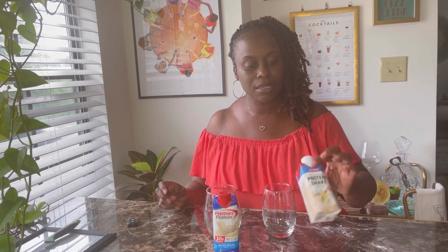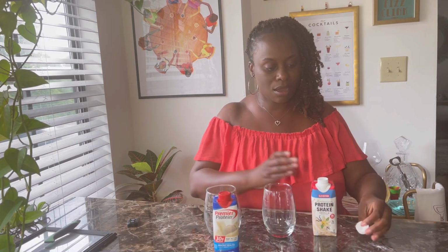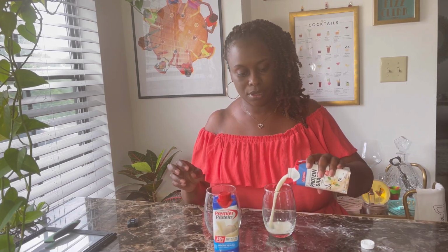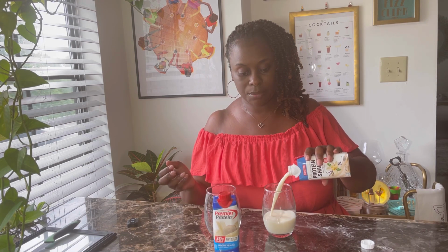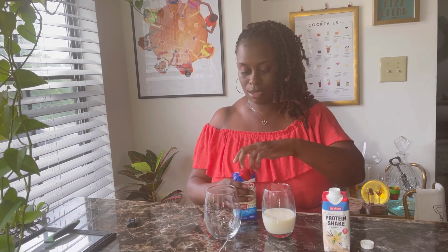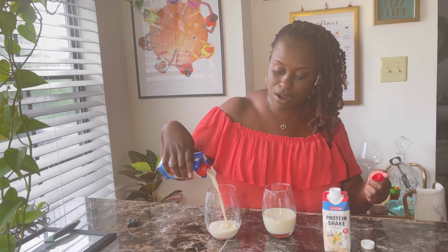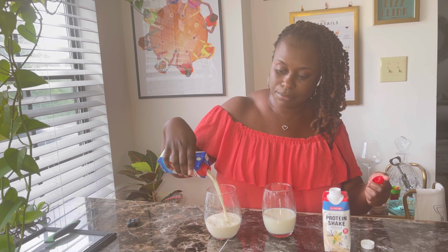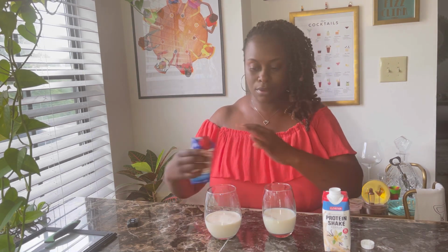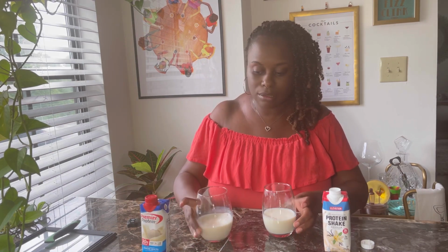To my left is going to be the Aldi Elevation shake, and they are both vanilla. I'm going to pour them both into a clear glass so we can kind of compare what they look like. And this is the Premier protein shake. So far, okay, they have the same coloring. The Premier, really vanilla-y. Is that a word?